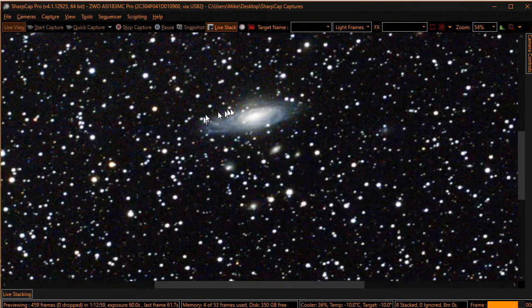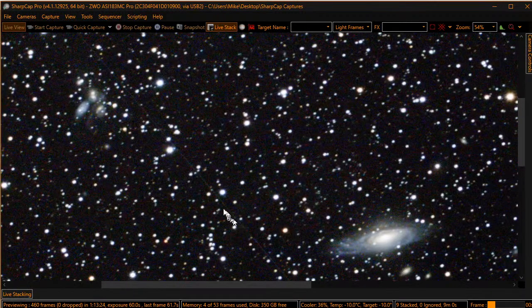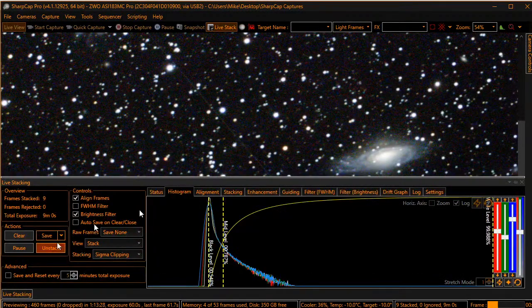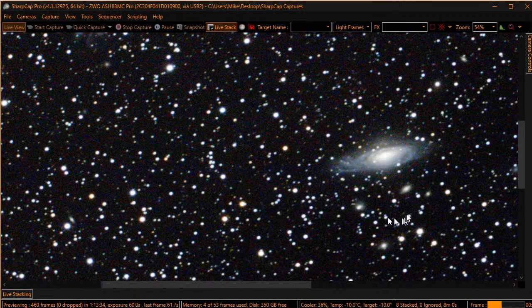You can see the detail really starting to form in this. Oh, there's another satellite. But that one's so faint. I'm gonna... Well, actually, does it go through the quintet? It does, sort of. Take it out. Erase it. Erase it.